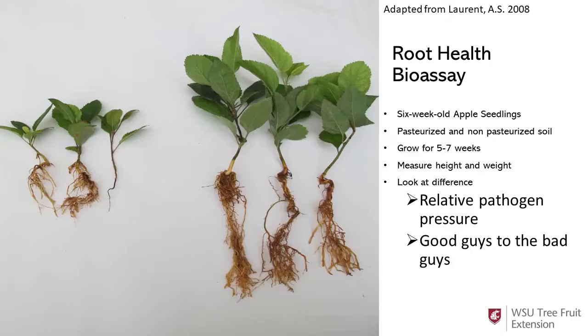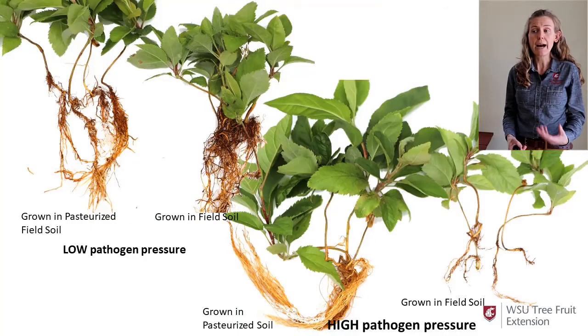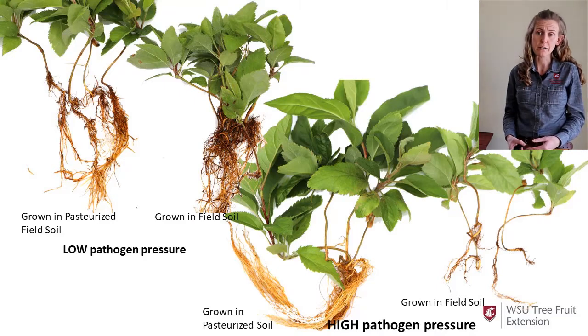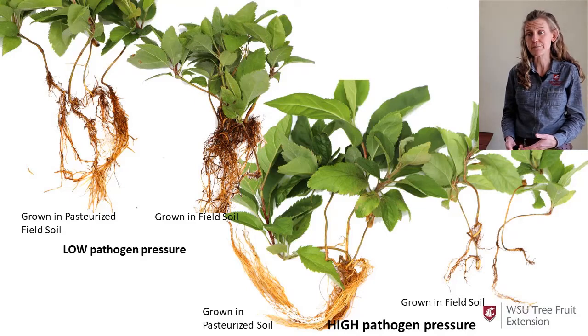One of the measurements that we did is a root health bioassay. This is growing apple seedlings in pasteurized, so heat-treated soil, and comparing to the field soil in that site. We look at the relative height and weight of those seedlings to decide how much pathogen pressure we might have, good guys to bad guys in those soils. In high pathogen pressure sites, you're going to see larger seedlings in the pasteurized heat-treated soil compared to the field soil, and in low pathogen pressure sites, those seedlings will be about the same height.